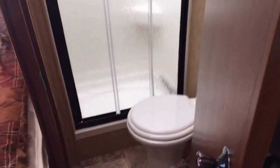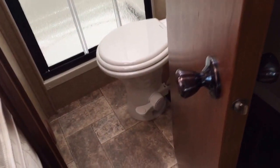Look on both sides. Let me get an angle where the light's not killing me here. Hold on. Both sides of the bed have these little stands. They have their own little drink holders, and they have power outlets above. That is cool. That's a cool little spot to like charge a phone and whatnot, or just have a drink in bed, you know.